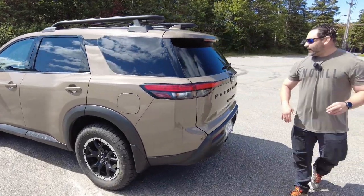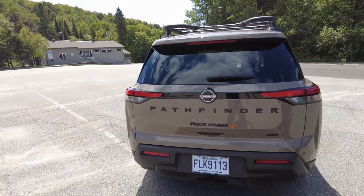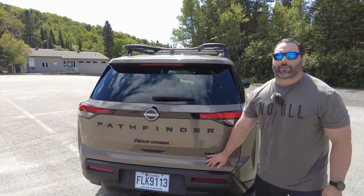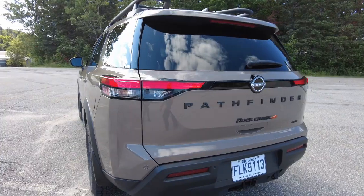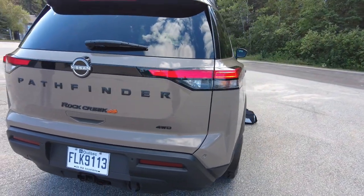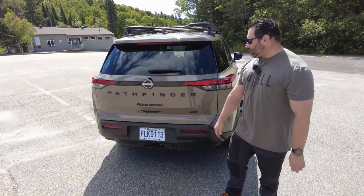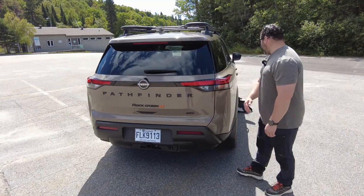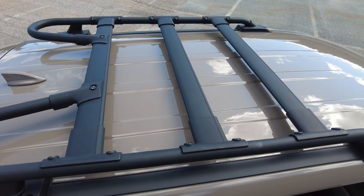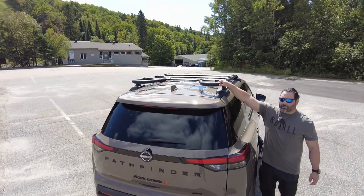We have the back here, big Pathfinder badge, Rock Creek underneath, so there's no mistaking that you paid the extra money. Quick address on this, 4-wheel drive. It is 4-wheel drive. In my opinion, it's a little bit more of an all-wheel drive because I can't select 4 high and 4 low, but Nissan says it's 4-wheel drive. And when we get to the top, we have this beefy roof rack right up here. It can carry up to 220 pounds of cargo, which is great.